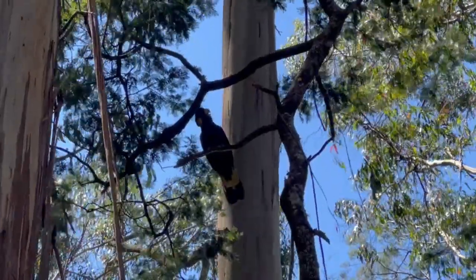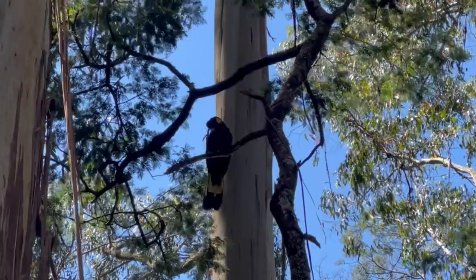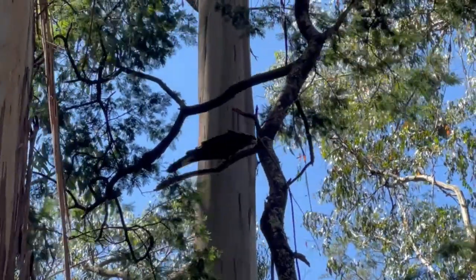So we've just seen this bird, some sort of cockatoo. Not sure exactly what, so yeah, comment if you know.